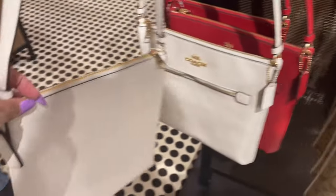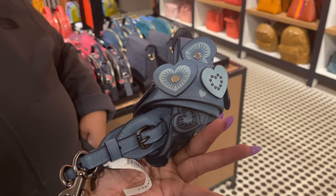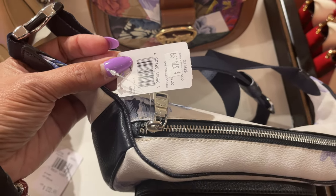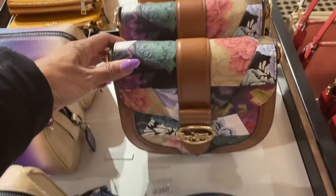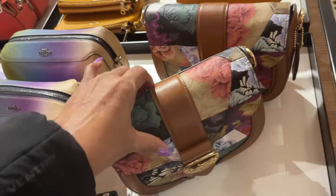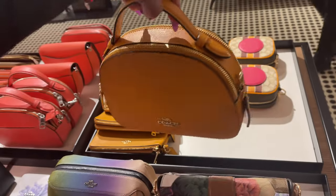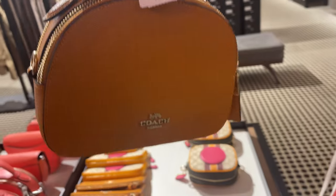Let me see the back. So this is a belt strap, and it's $43.50. So this is a floral belt bag. This is $374, and it's 70% off on clearance. This little crossbody, multiple color floral. This is the price, $494, 70% off. This is so cute. So this one is $324, 70% off.